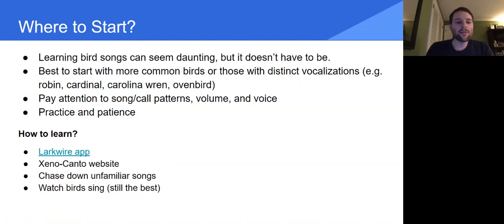And then I would add that there are really a lot of great resources for us to utilize as we learn bird songs. This list down here is certainly not exhaustive. But as an example, the Larkwire app is a really helpful way. It walks you through how to learn bird songs. I think there's a quiz component to it, so a lot of people find that very helpful. Highly recommend downloading that, and it's a great way to practice without necessarily having to actually go outside and listen to the birds, which at certain times is certainly very helpful.